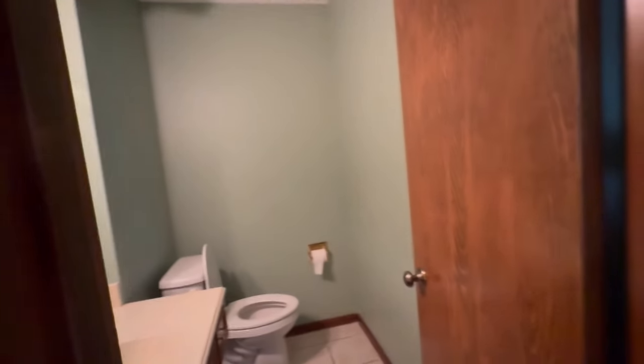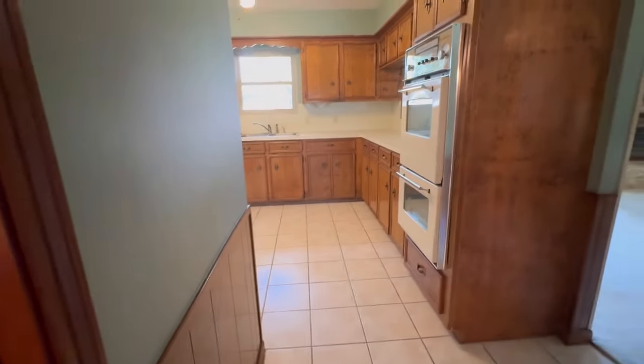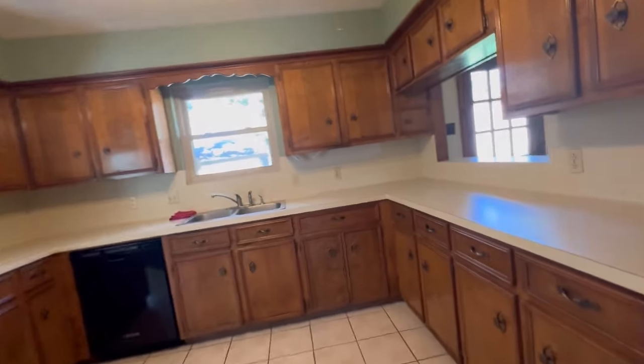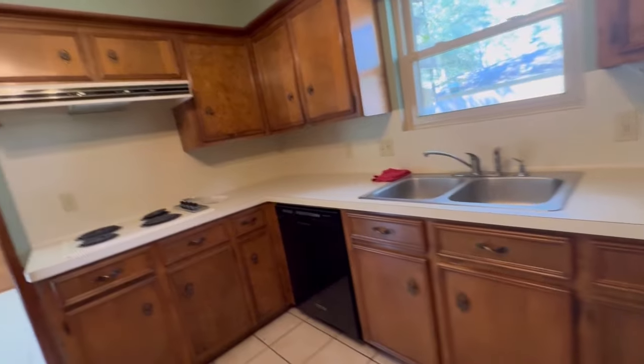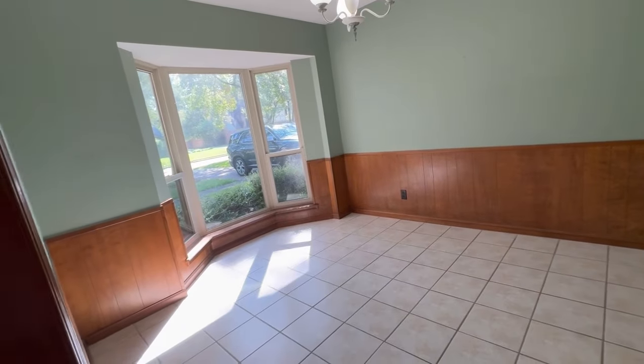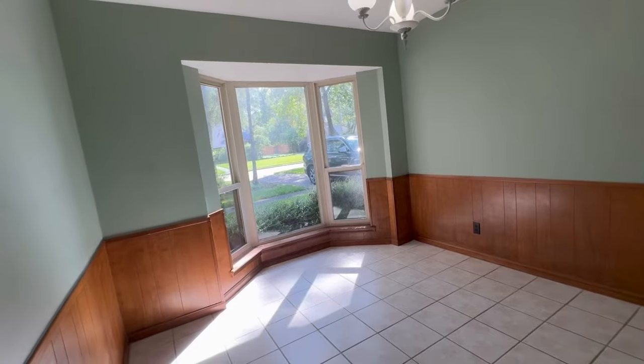Half bath. I would paint this all white. What's the price on this one? This one is $318.5. $318? Mm-hmm. Built in '74 and it's 28.84 square feet as well.